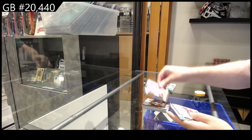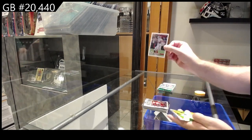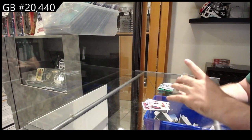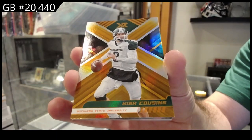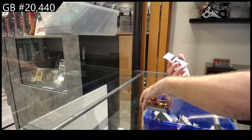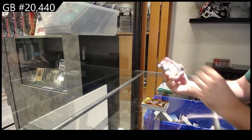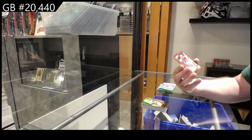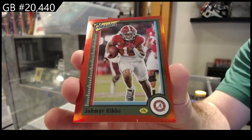We've got a Hyatt, a Carter, Murray. We've got an XR. I thought that would be numbered, but it's not. Cousins. XR of Cousins. We've got a Johnston, rookie Zenith. Classics, number to 149 of Gibbs. Classics, Gibbs.